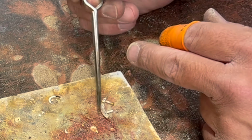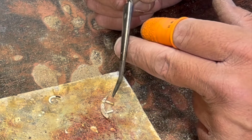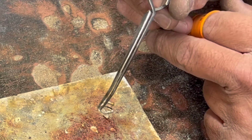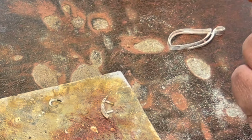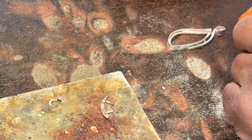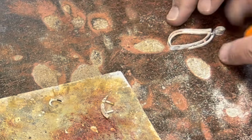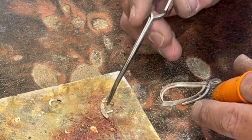Hopefully you can see what I've done here. I've shaped that a little bit better and cleaned it up with the Dremel. Got a couple more of those 16 gauge square pieces, and then I took a piece of 12 and I tapered it down. I also narrowed it down this way so that it would fit nicely through this little bail that I have, and that'll be attached up here after we get this all attached to the rest of the pendant here, which is looking like that. So let's get these soldered on.